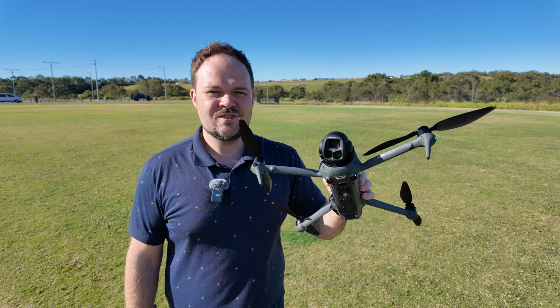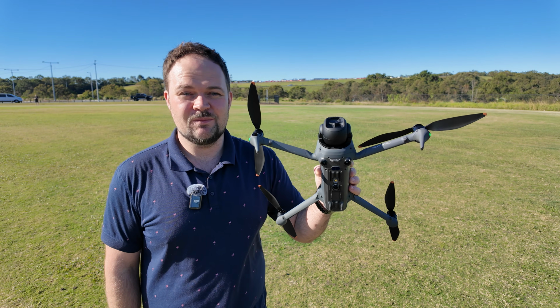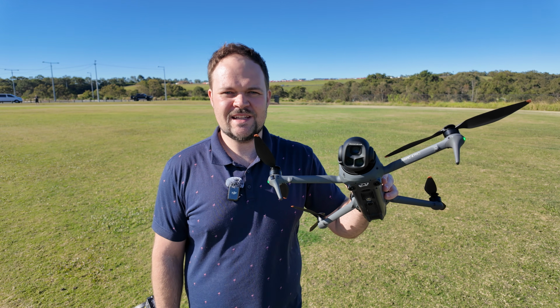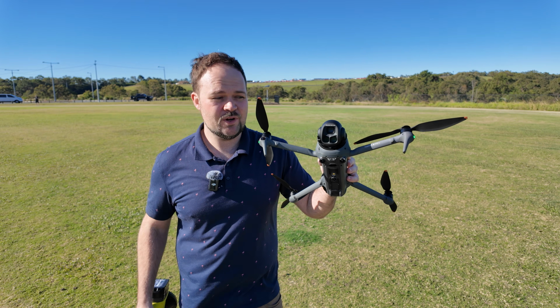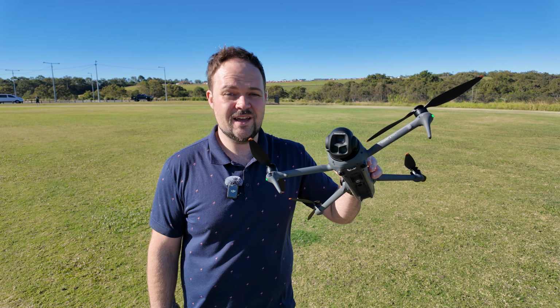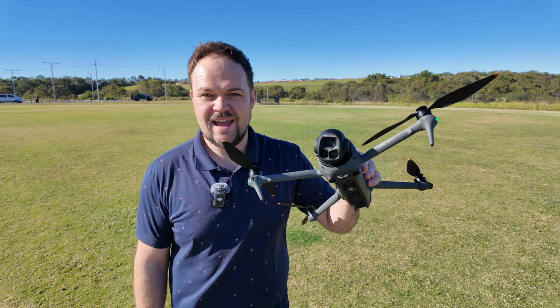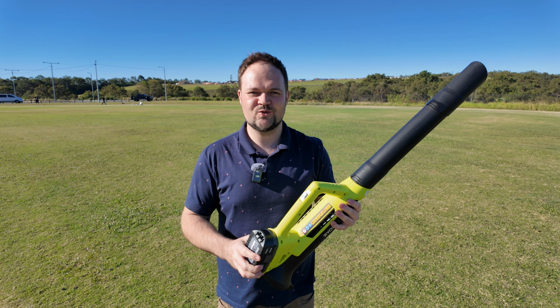To be honest with you, I was not expecting the leaf blower to knock this out of the sky. If it did, I would be very disappointed. So I was expecting it to handle the leaf blower, but the fact that it wasn't even moving, the fact that it was so solid and stable in the sky, just brings so much more confidence to me, knowing that I can put this in really any sort of wind condition that you can imagine, and it's going to handle it with ease. That's the end of another leaf blower versus drone video.